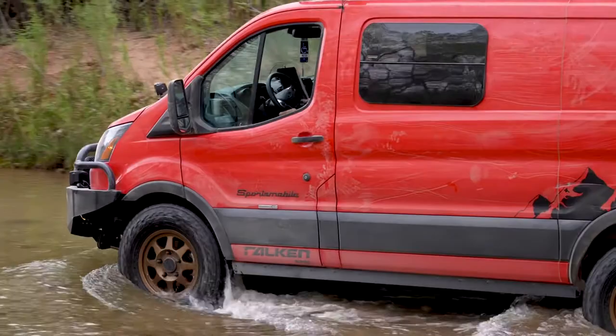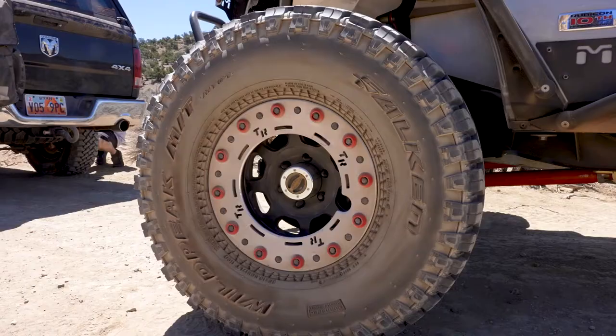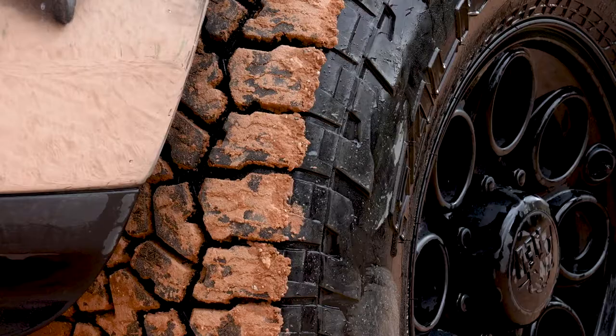If you're being self-sufficient, by yourself and in the middle of nowhere, the number one thing you're going to rely on is obviously your tire. So having a quality tire is a huge part of overlanding. A lot of people say, hey, if I'm going to make two mods to go out there, what is it? I usually say tires and shocks.